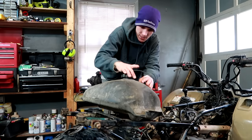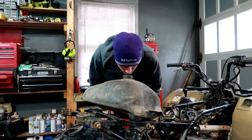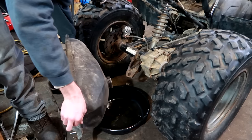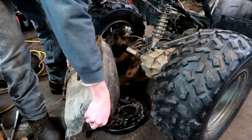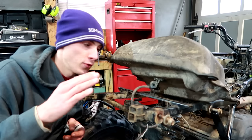I want to see what this fuel smells like before I go ahead and put it in this thing. Doesn't stink too bad, but I think it's safer to just go ahead and dispose of this stuff. I got all the fuel out.